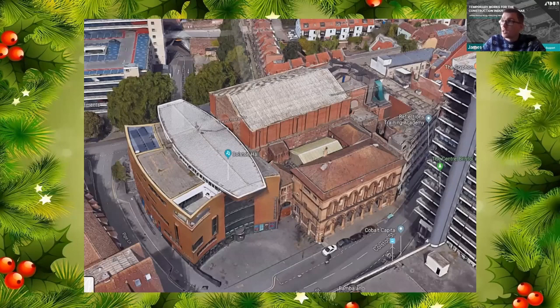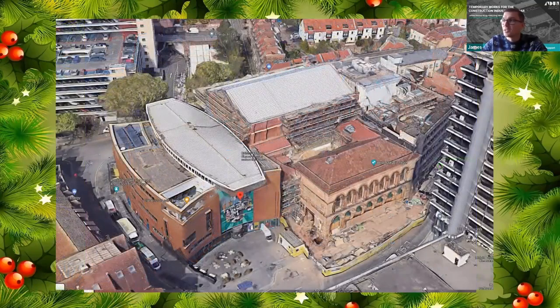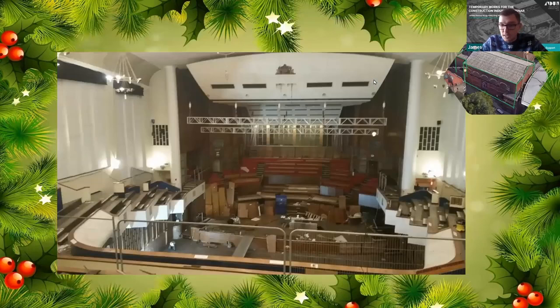So this is what it looked like before, if Angus wants to click. And this is what it looks like now. So you see, it's not a huge change to the outside, but there's a massive change to the inside. We've worked on a variety of schemes, including temporary ties across arches, many needling schemes, some of which are very complex, and a full-scale facade retention to the main hall, which is to the rear in this image. And that's what I'm going to talk about today. Next slide, please.